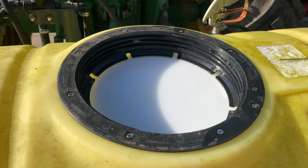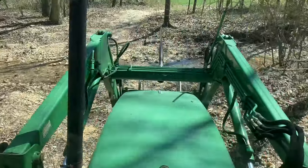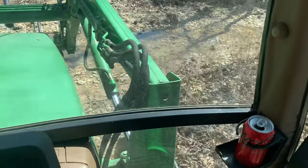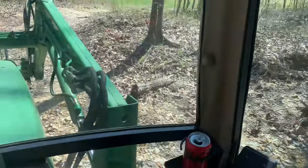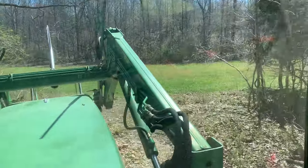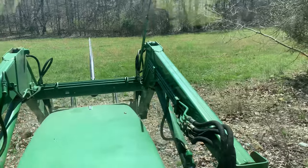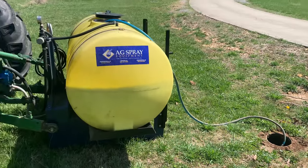All right, let's do a run. It's going real well. I'm doing a terrible job of videoing, but I'm gonna get some soon. Cool little creek. This will be the last field with this load. Over to our neighbor's farm.